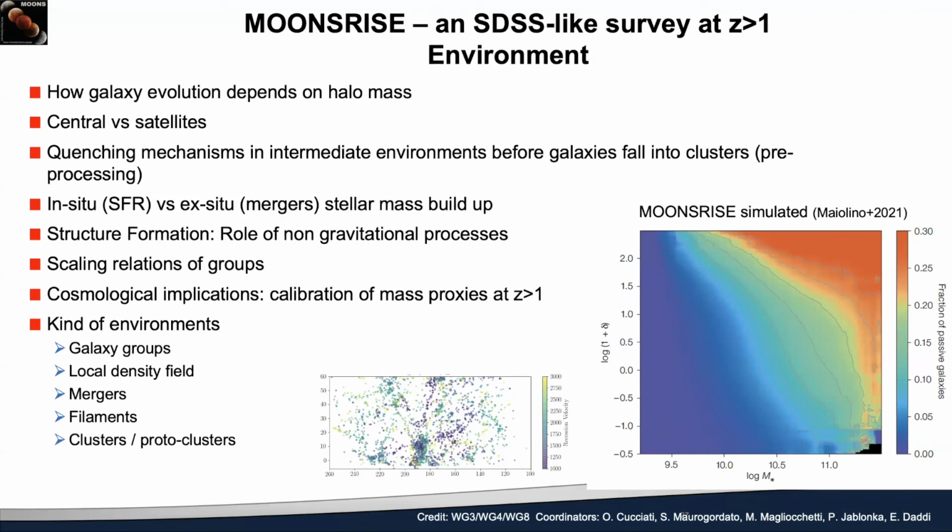So all these things, physics and environment, for the first time at this redshift, and with such a high completeness, over 80%, can really go hand in hand, and we can reconstruct the nature versus nurture effect at this redshift, as has been done for the local universe.